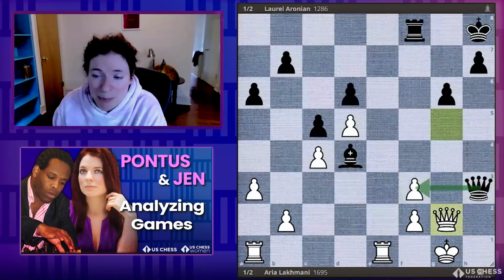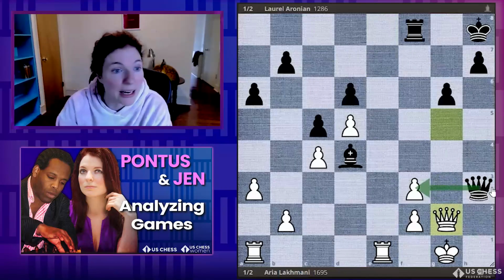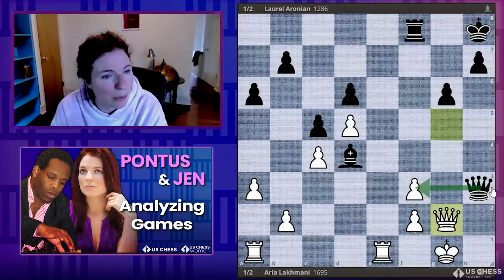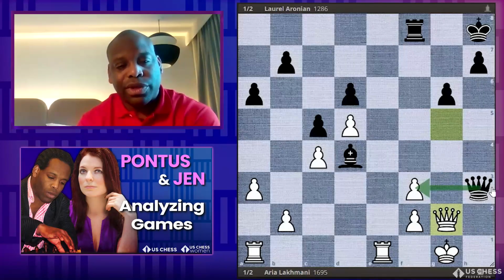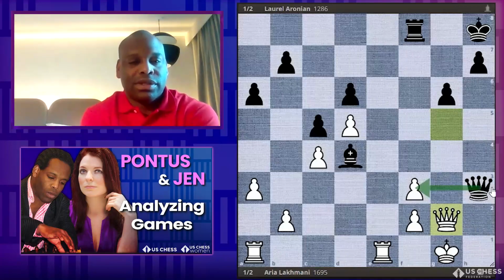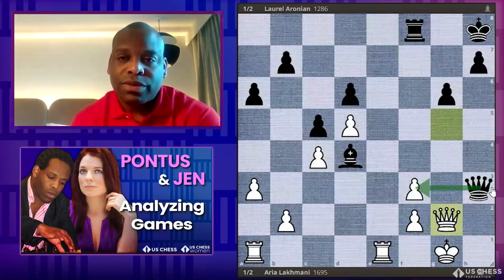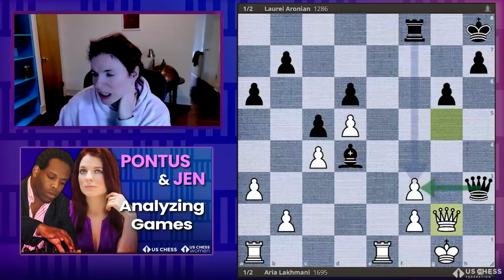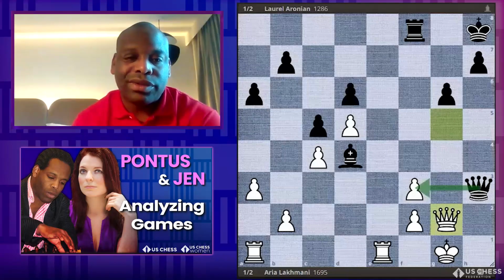And this is a really important moment. And I think it came up in the other game that we were looking at, right, with Maureen against Elizabeth, where we're trying to keep the queen on when we're attacking. So exactly. If we're attacking, we want to keep the pieces, you know? We don't want to exchange pieces when we are attacking. So what's the strongest move here? Strongest move. Queen times f3. No, that's what she did.